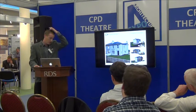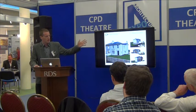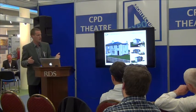You can take a section through at any point just to make sure that everything is working. Service runs in a protected building can be very important, where pipes are to go internally, particularly large waste pipes. That's all in there. The client can really see the kitchen. The client can really be certain of what they're going to get.